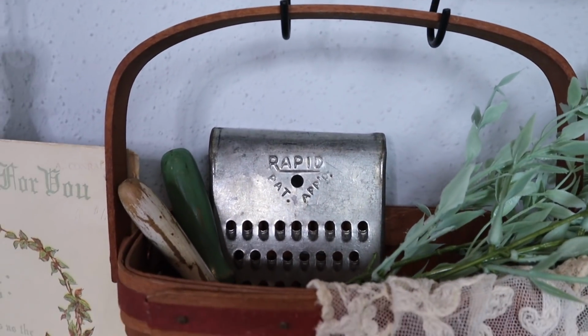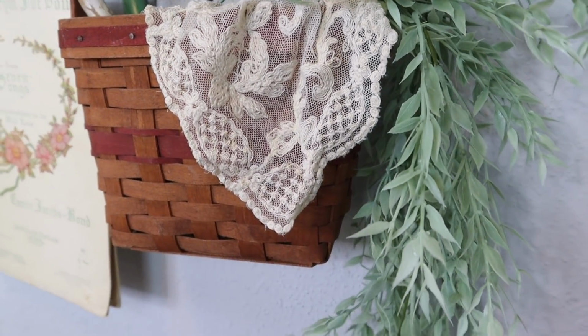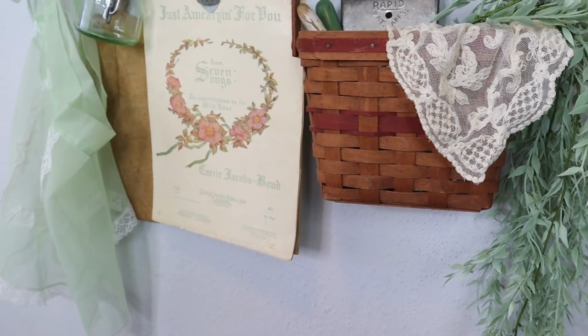And I always keep this basket here. I just like to display different vintage utensils that I have. And this hanging greenery, which I love, I'm pretty sure that is from Joann's as well.